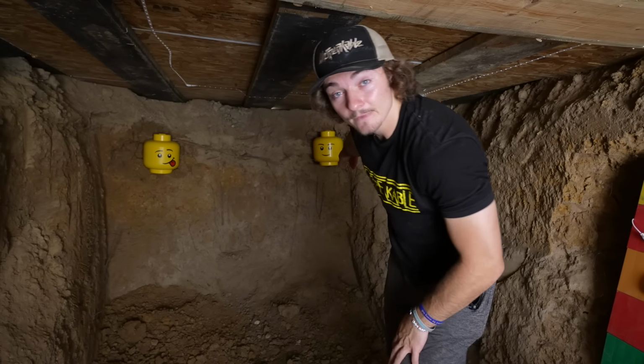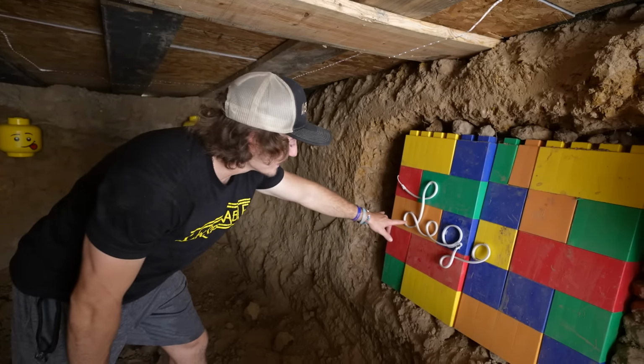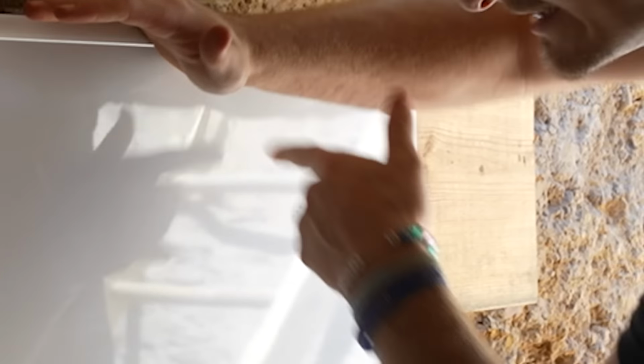We got the two heads in the wall. We got Stinker and Pooper. Always watching out. They're like my hidden cameras, but not hidden. We got LED Lego. We have a table to build Legos on. We're gonna grab this whiteboard. So it doesn't do that.